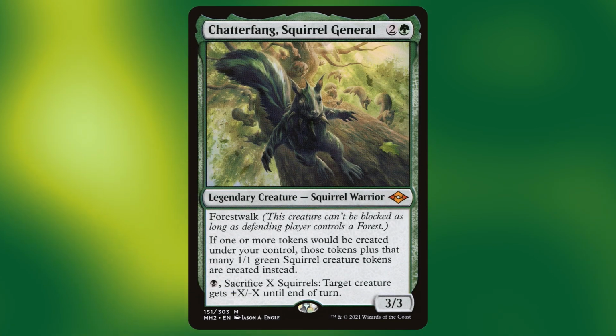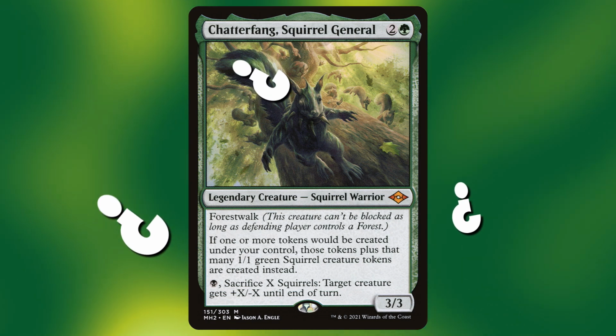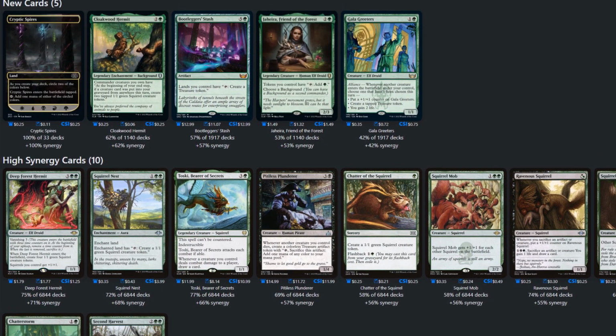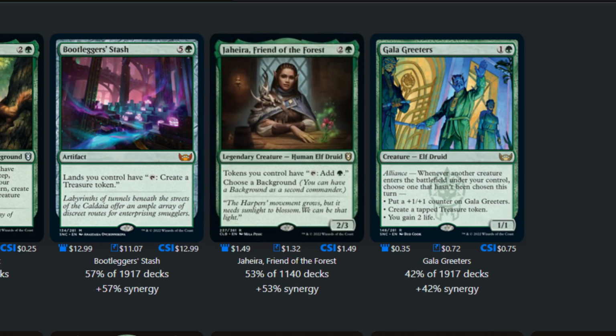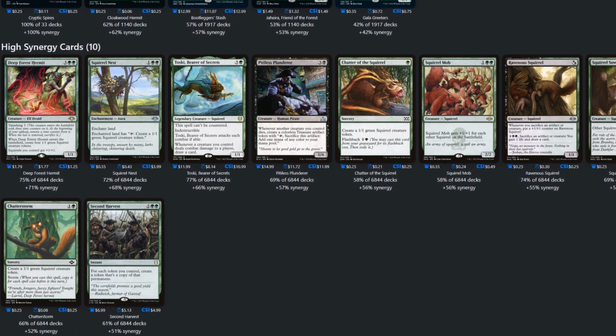Let's say you're 50 cards deep into building a new Chatterfang deck and you're stumped about how to fill out the rest of the deck. EDHREC has you covered. Their Chatterfang Commander page has tons of suggestions for cards to include in your deck, based on an aggregate of all the Chatterfang decks posted online. They even include a percentage with each suggestion marking just how many other people who play Chatterfang play this card. Sections are broken down by card type, but there's also a section for high synergy cards.